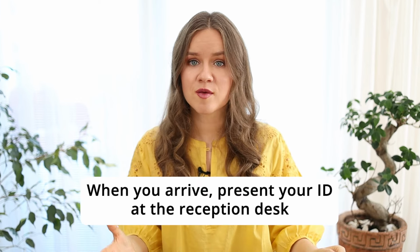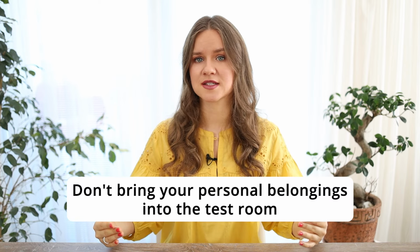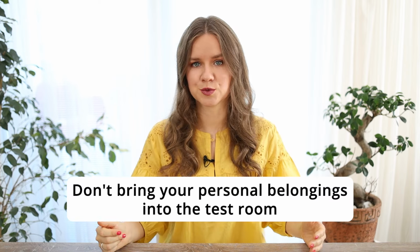When you arrive, present your ID at the reception desk. Remember that the name on your ID should match the name on your account. If it doesn't, you won't be able to take the test and you won't get your money back. You'll then be asked to store all of your belongings, except your ID, so that you don't bring them into the testing room. This includes all your personal items, such as your phone, bag, and so on.